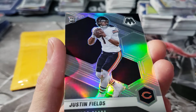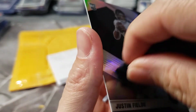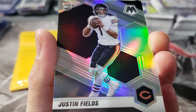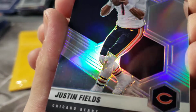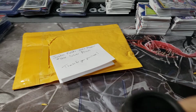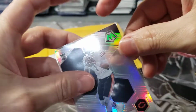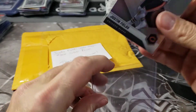But, yeah, there's my little boy up there just banging on all sorts of stuff. So, yeah. There is a print line on this card. I'm going to have to make sure which one's which and who I got them from.